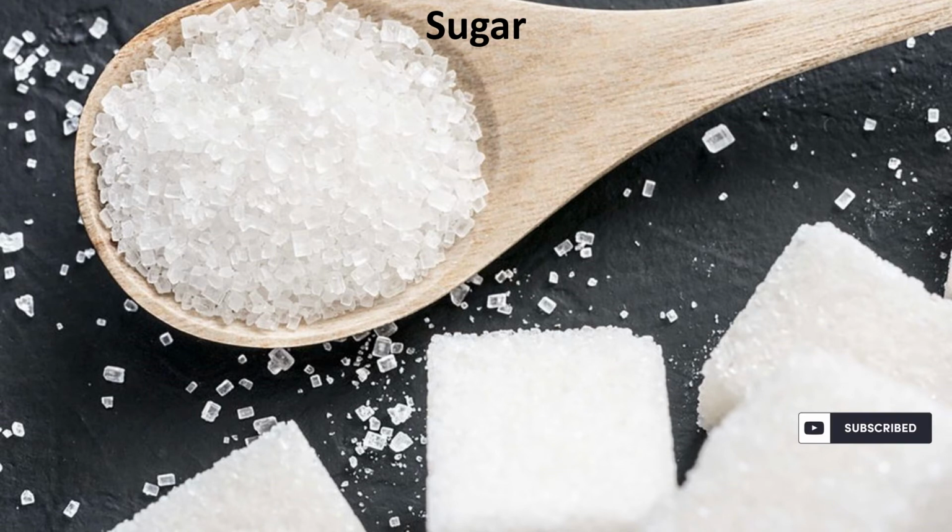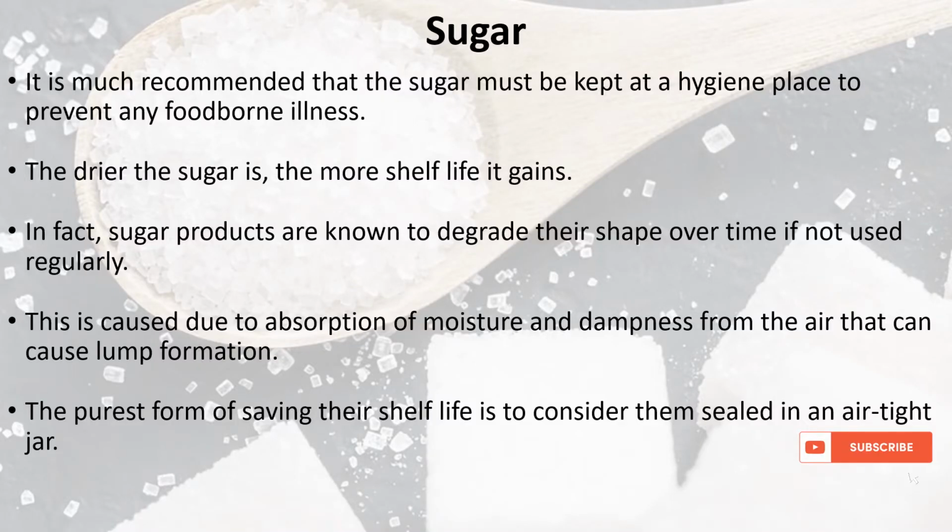Sugar. It is highly recommended that sugar be kept in a hygienic place to prevent any foodborne illness. The drier the sugar is, the more shelf life it gains. In fact, sugar products are known to degrade their shape over time if not used regularly. This is caused by absorption of moisture and dampness from the air that can cause lump formation. The best way of saving their shelf life is to keep them sealed in an airtight jar.